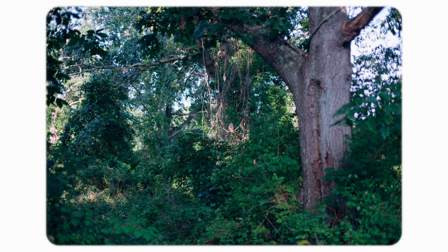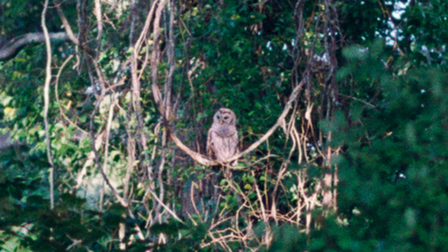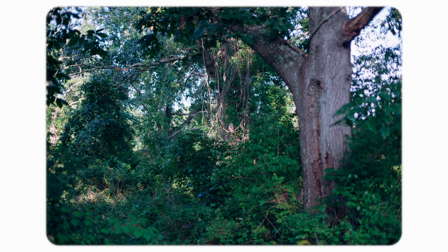On the trail we also noticed this large barred owl. I'll zoom in on him so you get a little bit better shot. You can also notice that the Canon FD 50mm f1.2 has some kind of almost swirling in the corners. You can tell this, I guess, it's pretty prevalent in this photo, mostly due to the leaves.